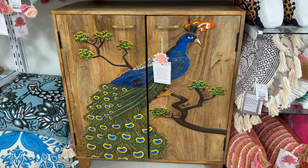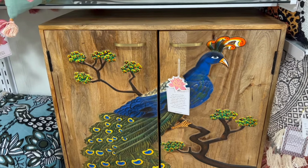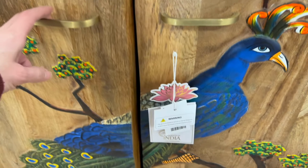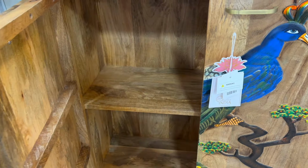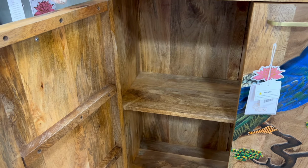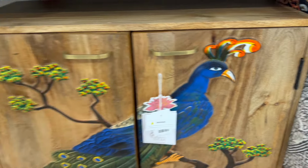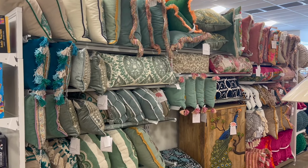And here's another really unique furniture piece that I loved. Again, if you had the right space for a piece like this, maybe in a bedroom where you want to accent with that gorgeous blue color, or you could even use this as a bar in your main living space if this is the style of your home. Love conversation pieces like that.